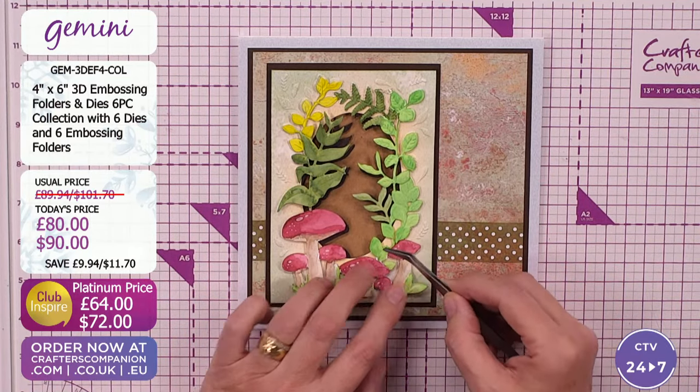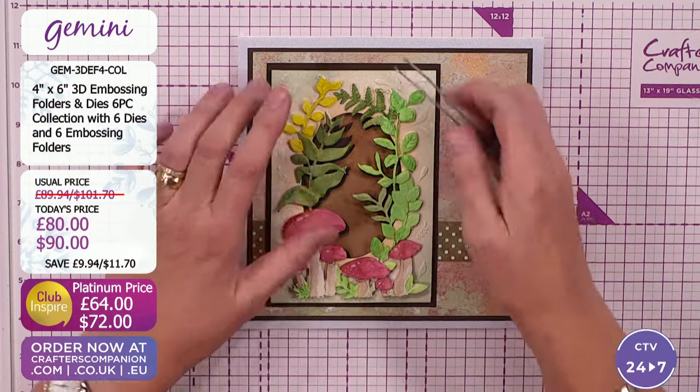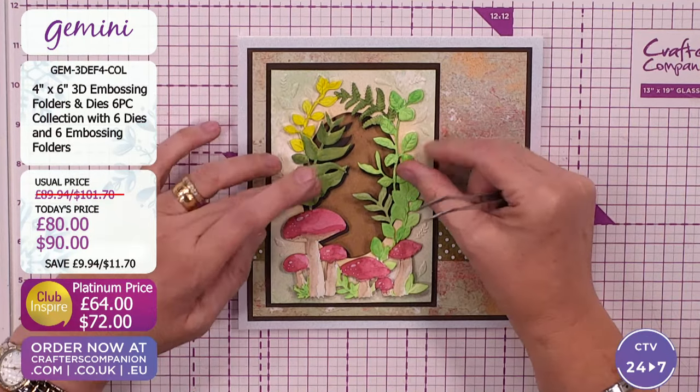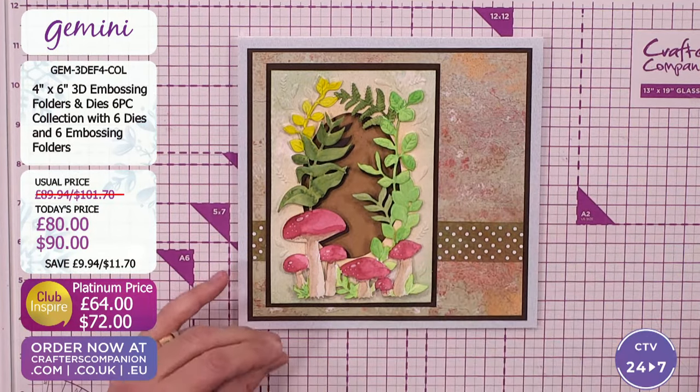And then obviously you will need to leave this to dry. Okay, we're pretty much there with that one. You can just see elements of that brown dropping down underneath.